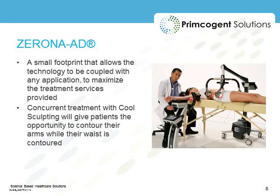So regardless of the technology there, whether it is the Zerona Body or the CoolSculpting technology, regardless of the footprint, we can see that Zerona AD's unique design can fit appropriately up to and close to that upper extremity.